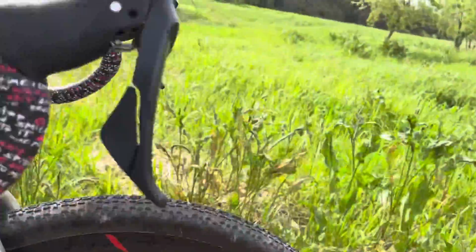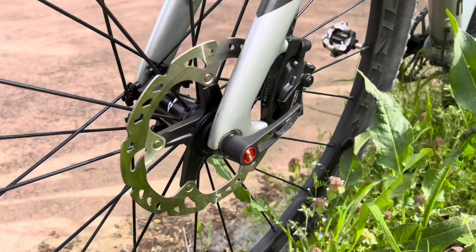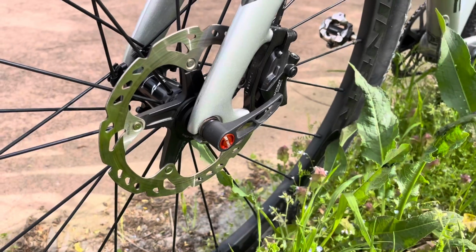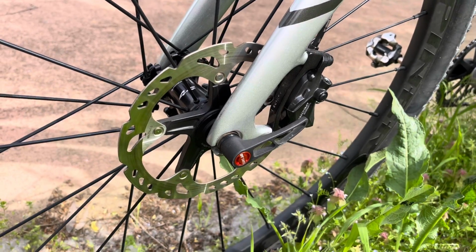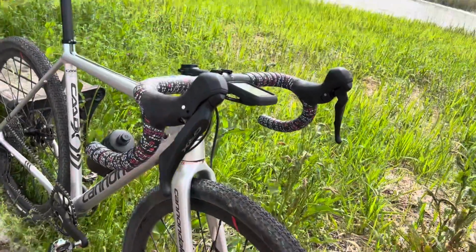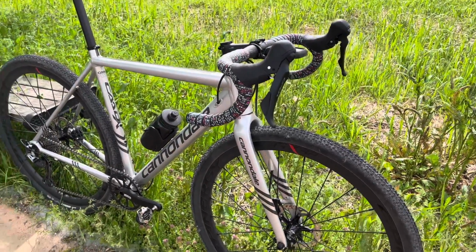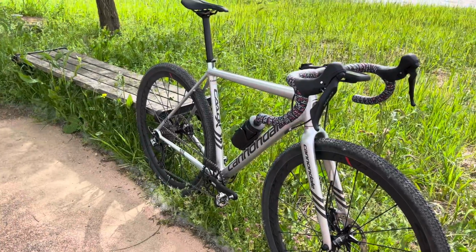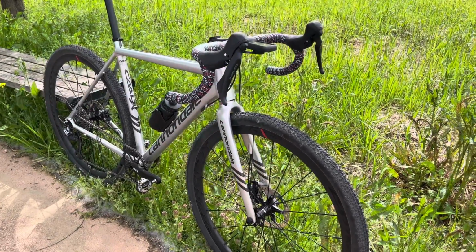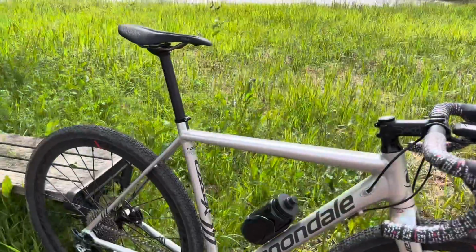Yeah, and if I can just show you the skewers from this side. I'm sure you can see that. Why am I asking you? You can't answer. I can see it on the screen anyway. So those are DT Swiss skewers, and those help stiffen up the wheels and everything, and help keep the rotors central in the caliper. Definitely those help because you can really tighten those up nicely, a bit like you would with a through axle. That's how they work. And so yeah, great, love it. So overall, it is a beautiful bike, and I love it.